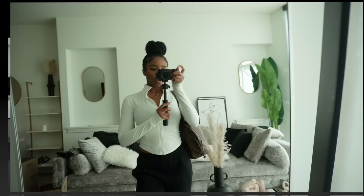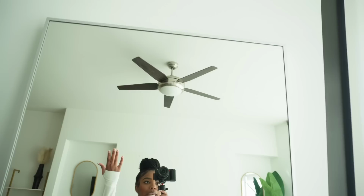Okay, let's do a quick outfit of the day. We still have our IKEA helmet mirror up in here, so might as well use it. But this is the vibe of the day. This zip up is from Amazon, y'all. I got this in like every single color. Let me go ahead and say, I will have them linked down below.